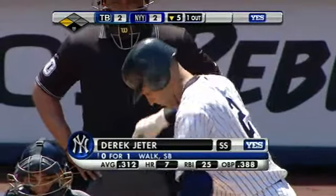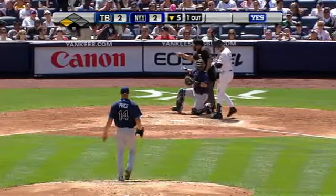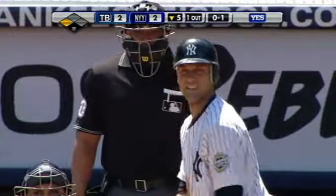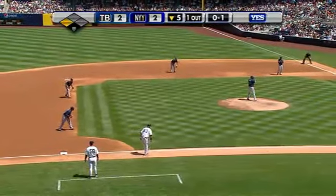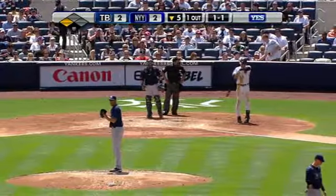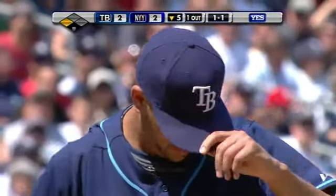Jeter at the plate. Jeter walked and stole a base and moved to third his last time up. In the first inning, a fly ball to right. There's a strike. Fastball, 96. Down 1-1. 83 pitches for Price. 43 strikes. Not awful. If you can give him 100 pitches, 6 innings, you take it. He will get better as his career goes on, as he gets more starts this year and starts to establish himself as a big league starter. He will get better with that because his mechanics are solid. He does have good control.